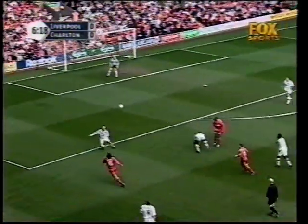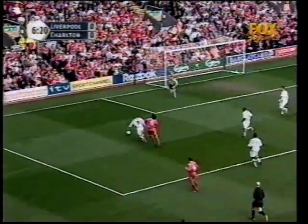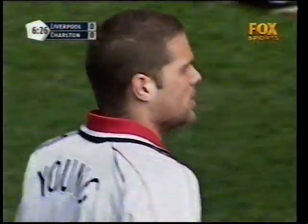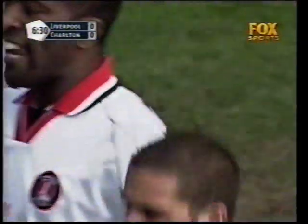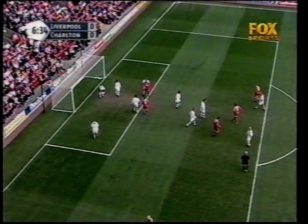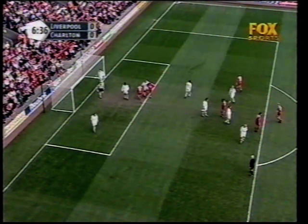A man looking to work an opening for Heskey. Now Berger. Young just got there. Here's a corner. Danny Murphy coming across to this near side to take it.